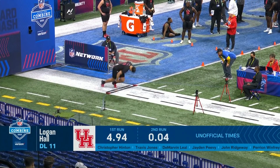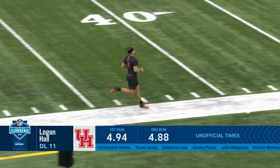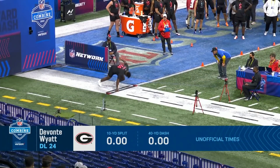Logan Hall can really get skinny. He got a nice little swim move. He can get real skinny as an interior rusher. Wow. That's wild. That earns a nice round of applause from the fans here. There, he had a little hitch in his giddy up going back.